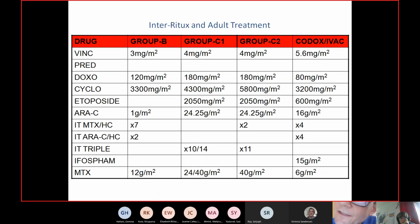Now this is kind of for interest, but it's just to give you an idea, what do we give to these children when we give Inter-Ritux? Risks of long-term toxicity, and I've put Codox-MI back at the end there as well, just for comparison. So you don't give them much vincristine, so unlike the ALL patients, they don't get the foot drop and the other vincristine toxicities that we're used to, the ileus and the local cord palsy, so don't get much vincristine.